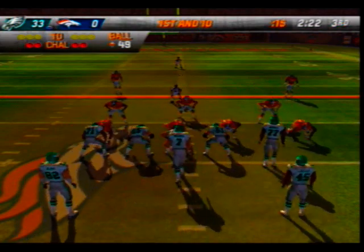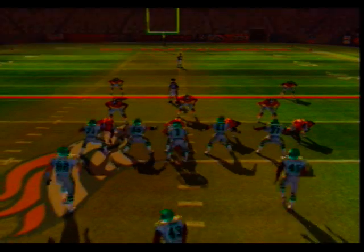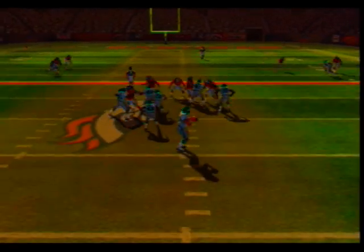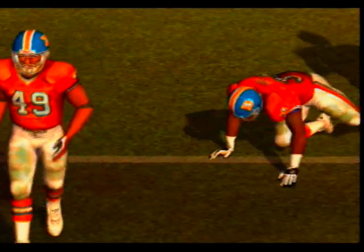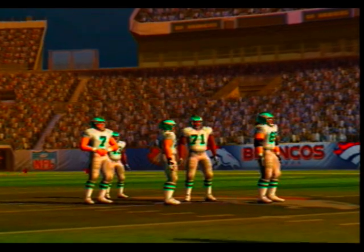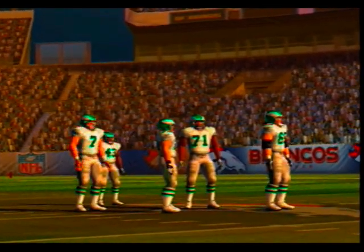First and 10. Denver using three linebackers. Nice play fake. With the throw, nice adjustment. Perry comes up to make the play at the 31. Edwards is over 200 yards in receptions now.